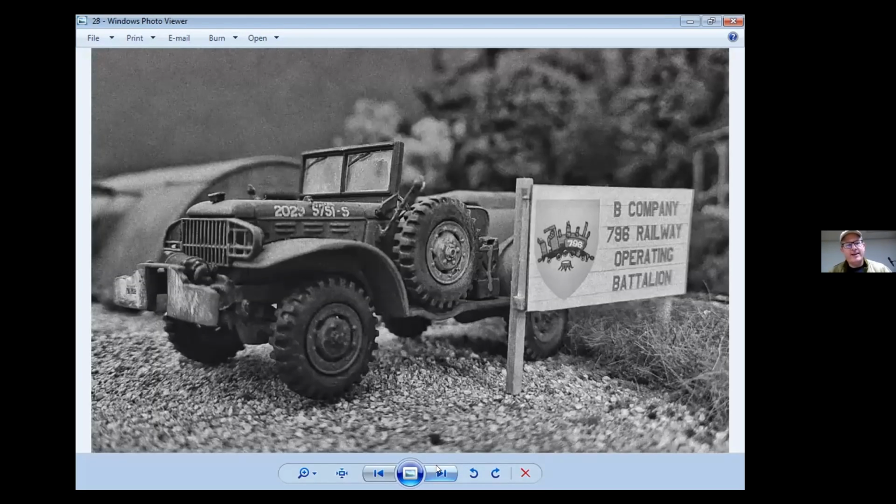And here we see outside of the headquarters of Bravo Company, 796th Railway Operating Battalion. So I made a sign with the insignia on it, mounted it on the approach as soon as you cross the railroad tracks to enter Bravo Company area. Actually, it would have been called Baker Company back in those days. And so you get an idea of the vehicles I have in mind. This is a Dodge weapons carrier, but it's called a command car. Has leather seats on it. The CO would be taken around.